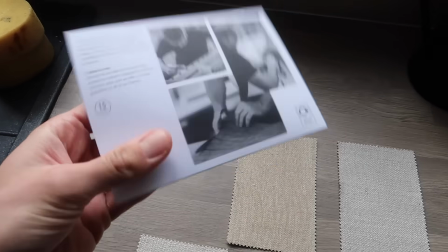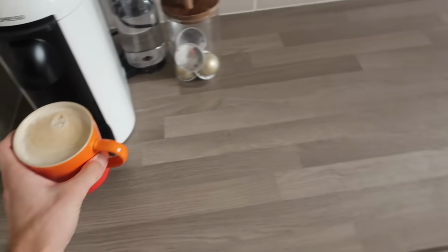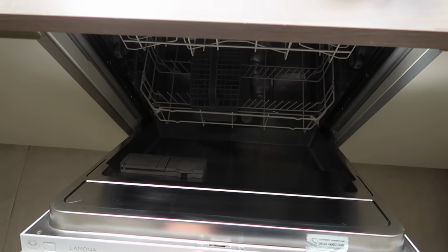I also love as well that they included a Waitrose tea bag in the samples, so you can make yourself a cup of tea. Or in our case, I've just made myself a cup of coffee. I'm gonna have a little decide. I mean, this is not a priority because we've just found out the dishwasher is now not working.